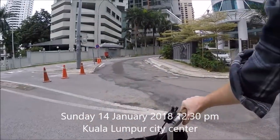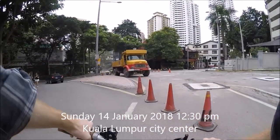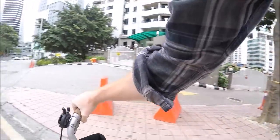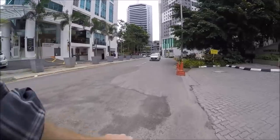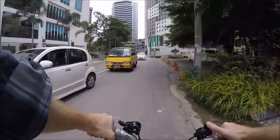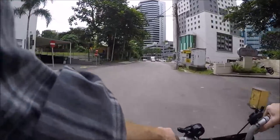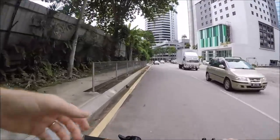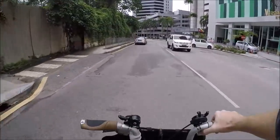So today I will show you some of the new bicycling lanes that have been put in by the city of KL.